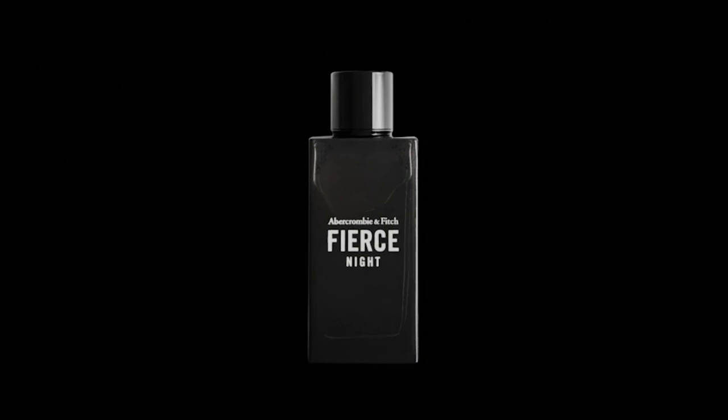Now, Fierce has gone through reformulation, no doubt, has gone through some packaging changes. That was the bottle that I bought back in the day. I think I got a 50ml bottle. That was the photo or torso that you saw anytime you purchased whatever size bottle of Fierce. That bottle now you can still buy with the same graphic. However, it's called Fierce Vintage Edition.